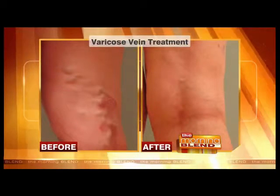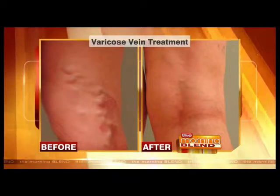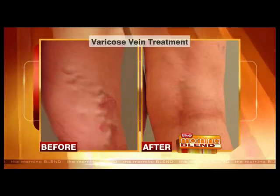Well, even though knowing varicose veins are common in both men and women, it sure doesn't make them any prettier. No. And for some people, they can cause pain and discomfort, and they can be a sign of more serious circulatory problems. We're here with Dr. Deborah Manjoney with the Wisconsin Vein Center MediSpa to cover the best treatment options.